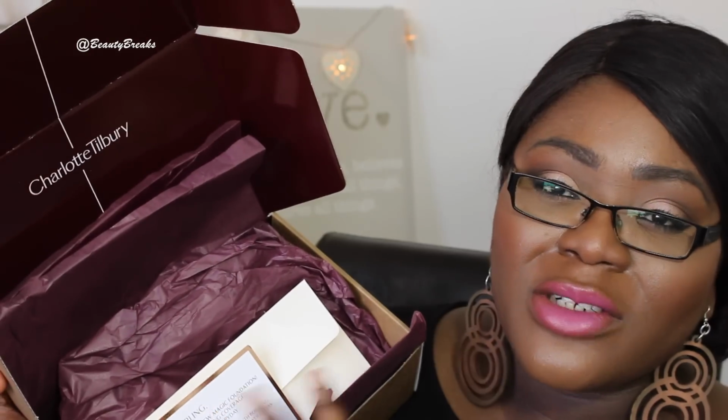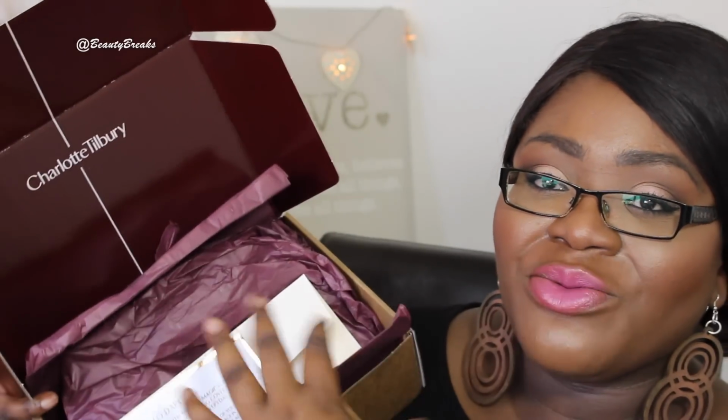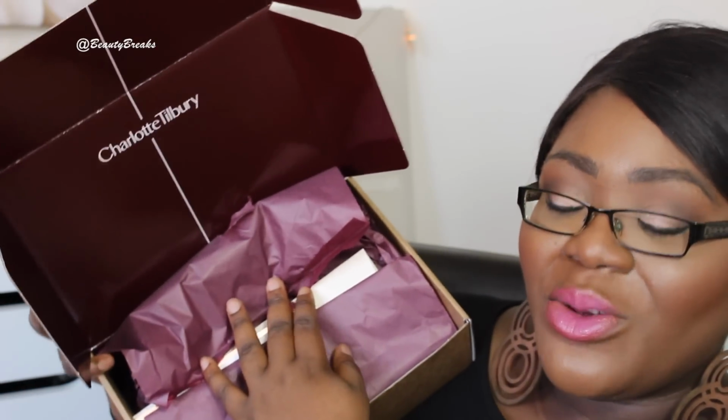I got mine online, so obviously I got the classic Charlotte Tilbury box. If you've never ordered from Charlotte Tilbury, you get this really beautiful packaging when you order from her, and that's where my foundation came. And you always get a card of some sort, and this one is the Magic Foundation card, really beautiful, and she just tells you a bit about the product. And you also get this envelope, which you always get in Charlotte Tilbury's orders.